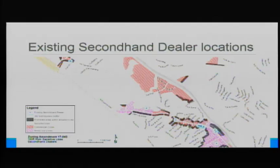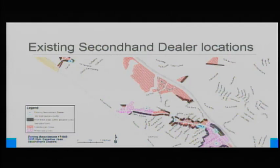Identified here is a map of existing secondhand dealer locations. We've identified about 12 existing thrift stores in the city. Those are identified in blue circles. A lot of the thrift stores are concentrated on a block near the corner of Palizada and El Camino Real. And so there, you can see that concentration in the map. What's also highlighted here in the map are the commercial and mixed-use zones, where other thrift stores would be allowed to locate in the future.